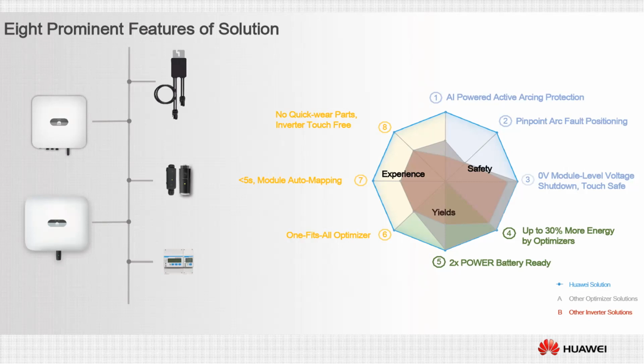And then Huawei offers module auto mapping. If you have your optimizers, you can just scan the QR codes, set up a template of how your panels are laid out on the roof, and then by scanning the QR codes in less than 5 seconds, it can populate your system view, right? And then as you all know, all our Huawei inverters are touch free. No quick wiring ports, because the quick wiring ports are a point of weakness. Less string design, no buttons, no screen, because all those things are points of weakness.